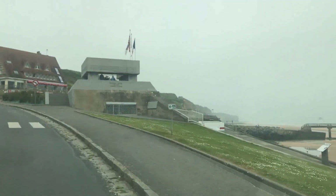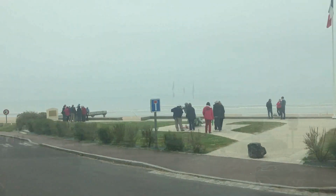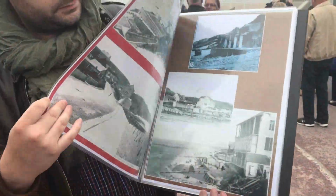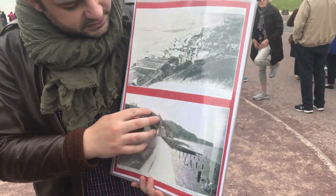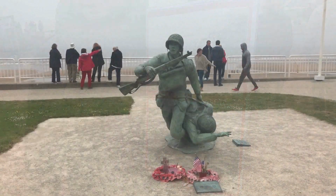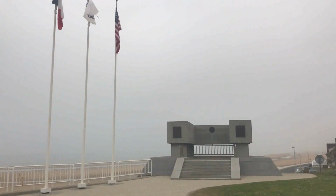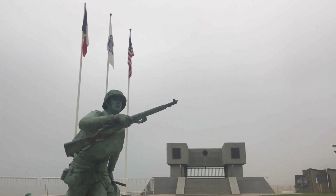Behind the restaurant, and one here. Inside there is an 88mm gun. Here is a picture just before the war. Just before the war, there were a lot of holiday houses, but Germans destroyed a lot of them to have a perfect visibility on the beach. As you can see, there are bunkers everywhere, machine guns.